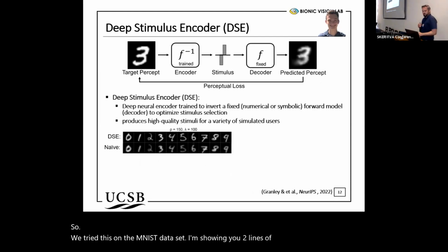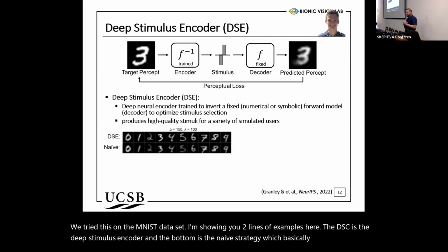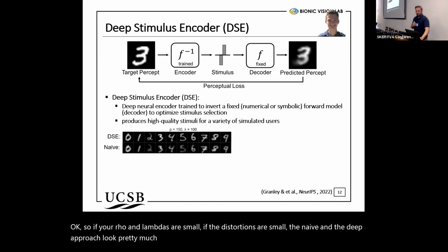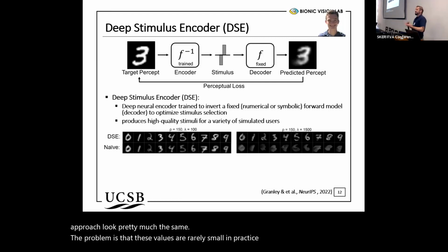The top is the DSE, the deep stimulus encoder, and the bottom is the naive strategy, which basically just takes the input stimulus pixel by pixel and converts that to an amplitude on the electrode. Okay, so if your rho and lambdas are small, if the distortions are small, the naive and the deep approach look pretty much the same. The problem is that these values are rarely small in practice.